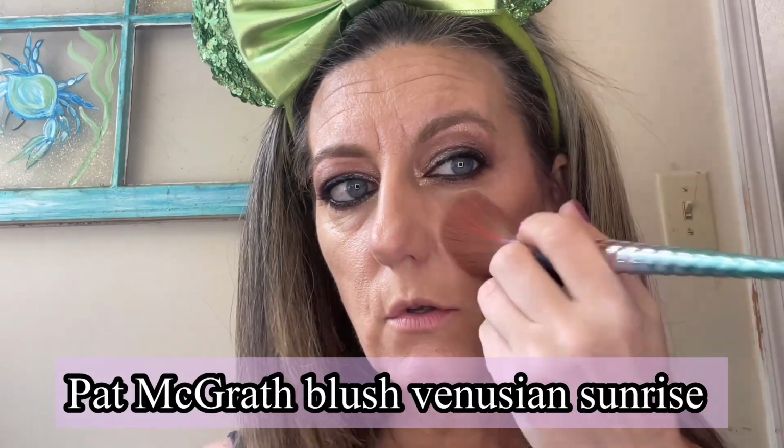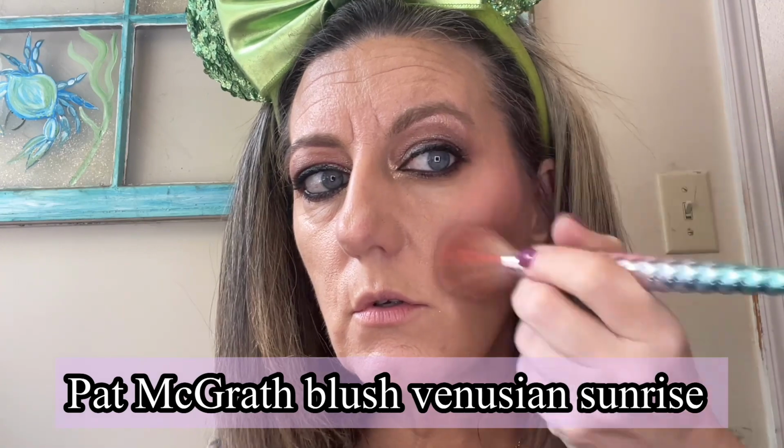It's hard for me to stay away from sparkly shades. I just love them. Okay, so for blusher, I think there's purple in it right here. We'll do that. I don't think it's going to be very purple. I do think it's just going to be like a pink. I haven't used this in a while either.